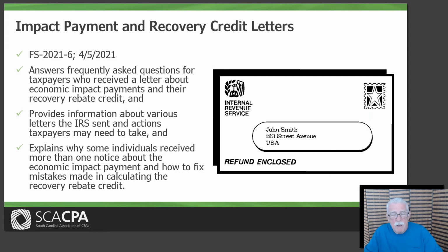Impact payment and recovery credit letters. Boy, the IRS and Congress have created a lot of confusion. People are getting stimulus checks, they're not getting stimulus checks. Where's my stimulus check? These are frequently asked questions for taxpayers who received a letter about economic impact payments and their recovery rebate credit.